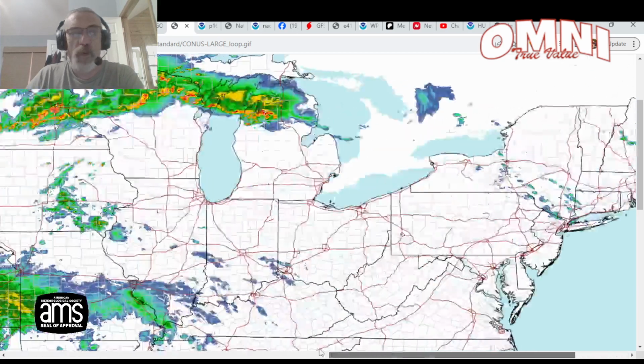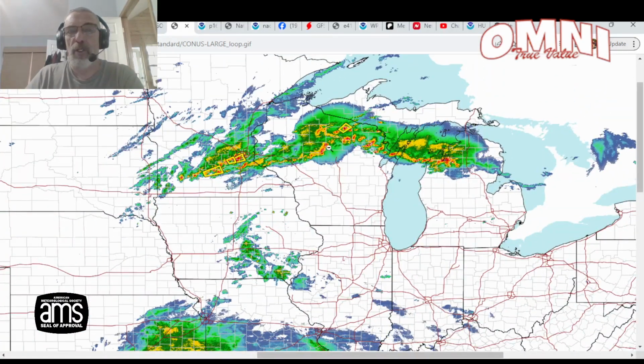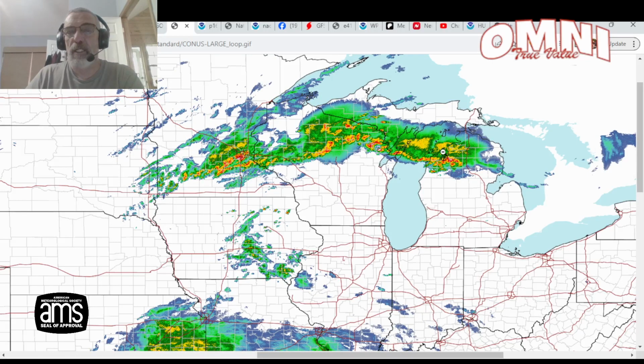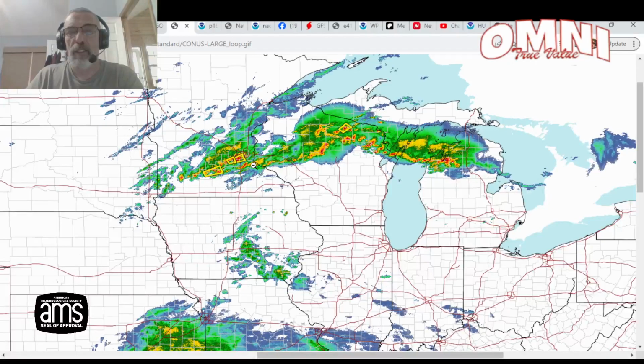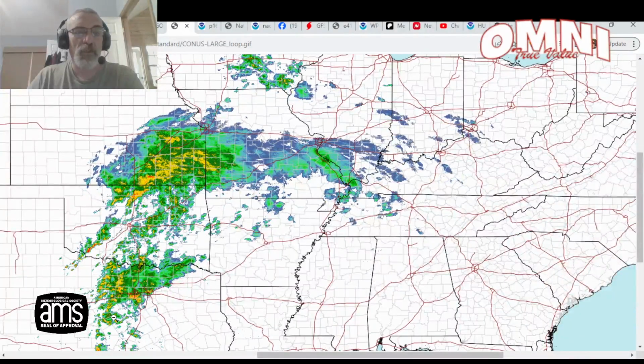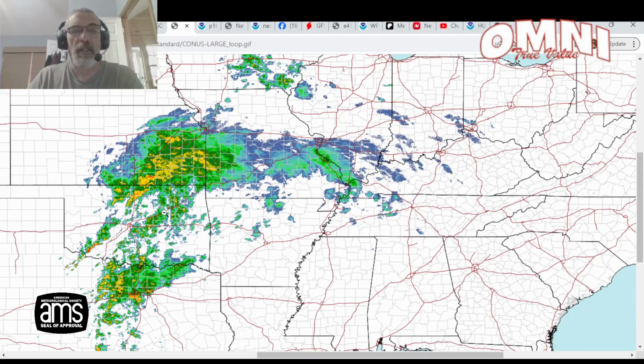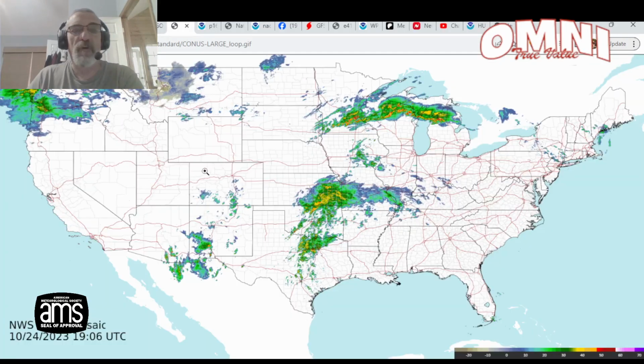Then as we move to the west, here's where we have some severe weather going on from southeastern Minnesota across northern Wisconsin and into northern Michigan. We've seen a few severe thunderstorm warnings there being produced. And of course, you see the rain areas in north central Texas, Oklahoma, and into Kansas. Some of this is on the heavy side, and that continues to move on up to the northeast.